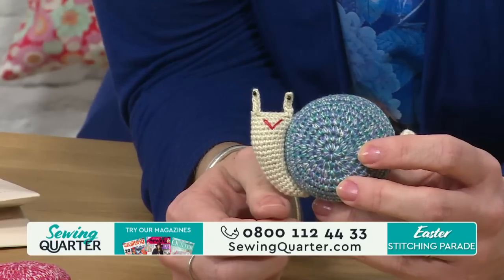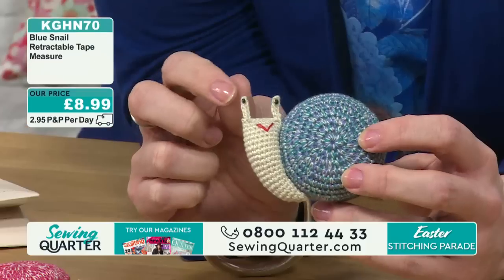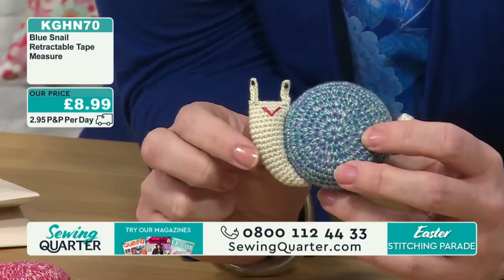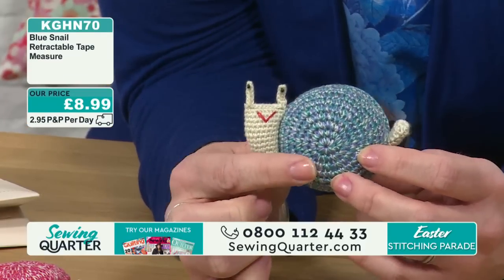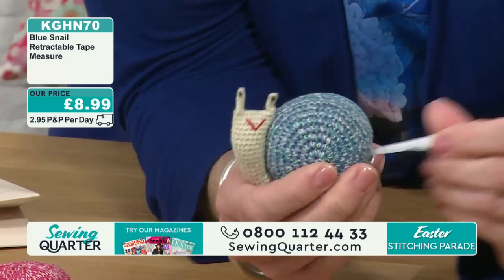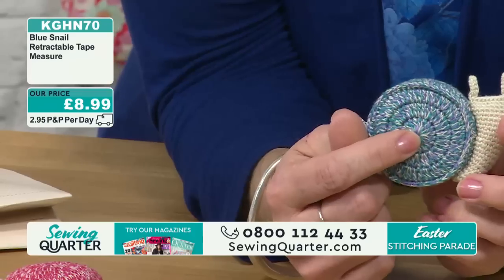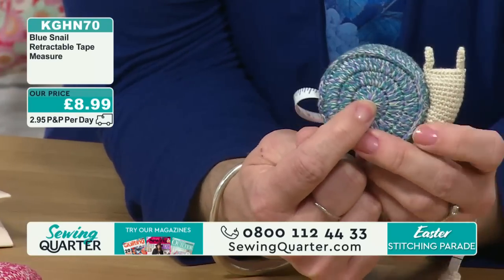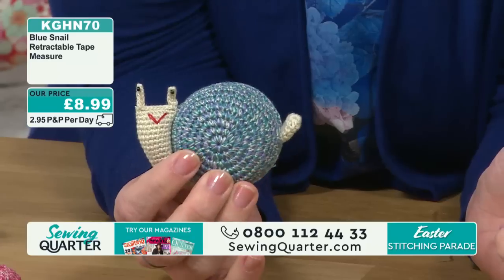But look, he's got little beads on his eyes, on his antennae. And look at that, beautifully crocheted. My crochet would not look like that if I'd have done it. And then there's a little button hidden in the back there. So you just press the middle of that. Whee! He is a good little sewing gift. And there he retracts.